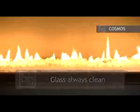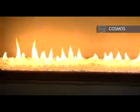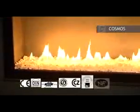In production since 2003, the Cosmos has become the benchmark for spectacular gas fires.